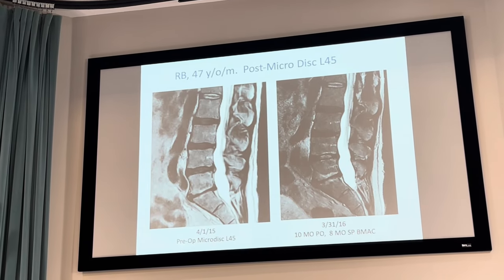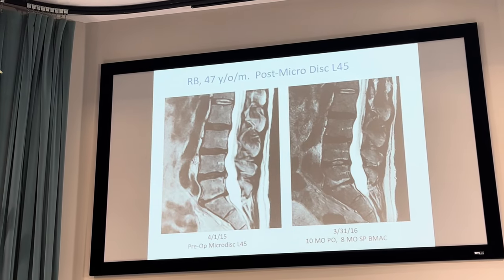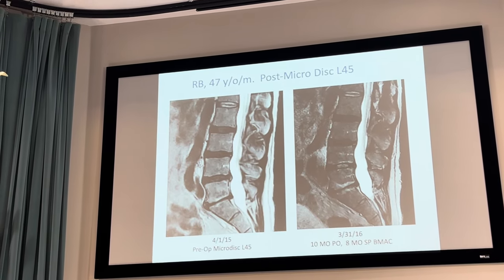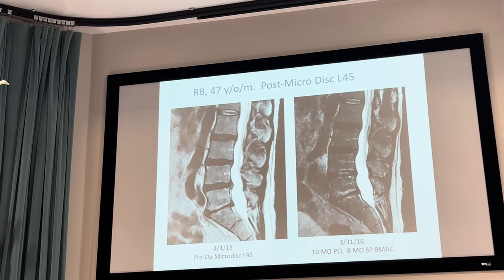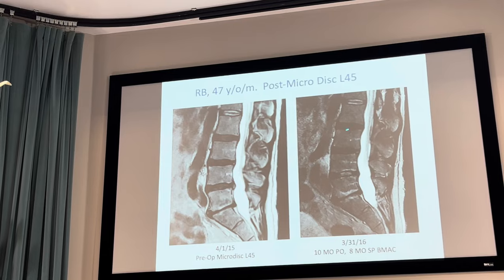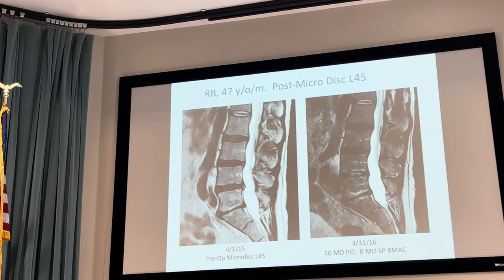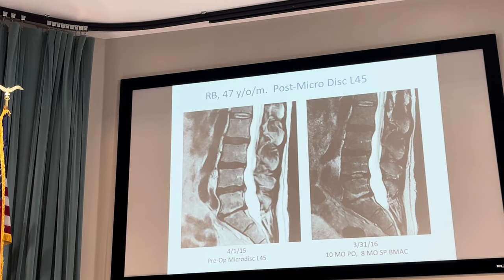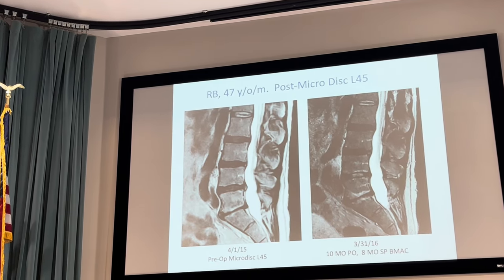Okay, and this is another patient that we see. It's a little bit dark here, but this is 4/15. And about a year later, we did all these discs. It's hard to see in here, but all of these show increased hydration. This one here, when you see this white bone like that, it's too late because those discs cannot produce the fluid to pump into the disc base.